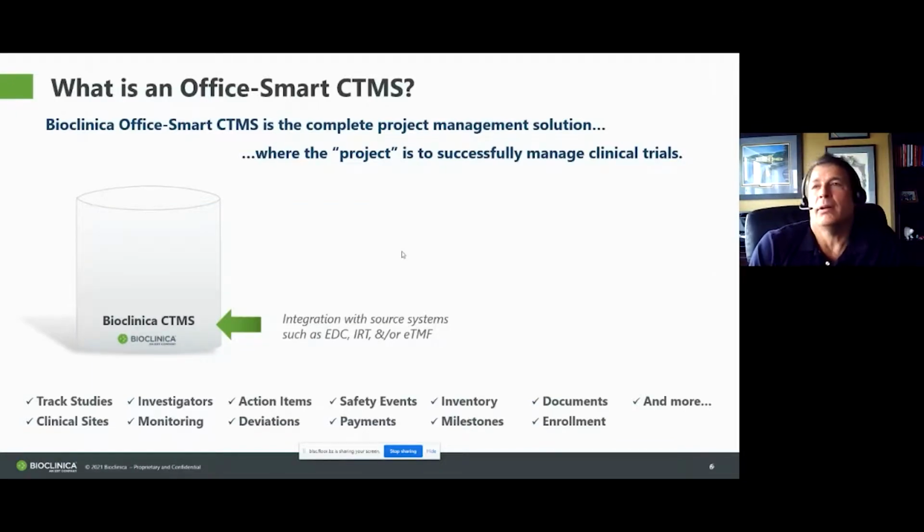So overall, at the heart of Bioclinica CTMS is a 3-tier architected system, right? It will track your studies, your investigators, your clinical sites, your monitors, and across all of your studies. That takes a relational database. There's a lot of systems out there that say that they are a CTMS. However, when you pull back the covers, they're really EDC systems that will deliver operational information about your study. But if you want to track all of these things across all of your studies, you need a relational database, and so that makes the competitors in this space Veeva, Medidata, Oracle, and Impact.